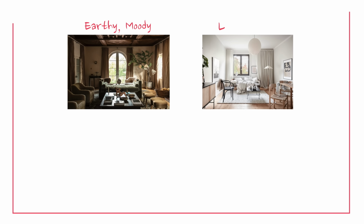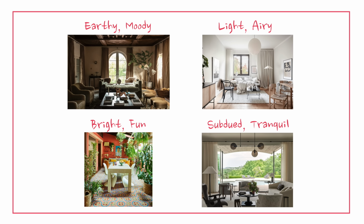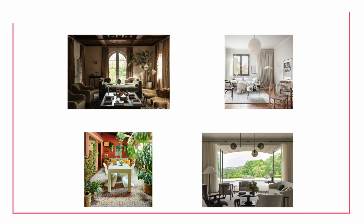But I think that if you're not just gonna pigeonhole yourself into this one particular style, what can be really helpful is using some words to describe your style that you see in those patterns of images that we talked about, and nailing down some of those words to define your style in 3 to 5. So you might say something like, it could be earthy, moody, light, airy, bright, fun. It could be subdued. It could be tranquil. These are very, very different words to describe different moods, different palettes that you're using in your space.